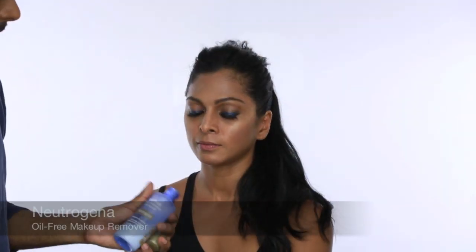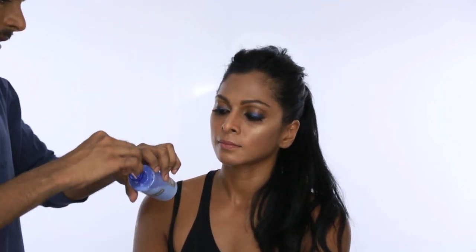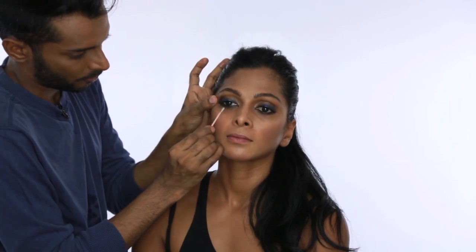Now this is a makeup remover, oil free by Neutrogena. This is the only one I have as of now. I'm going to dip that clean side of the Q-tip in it. Remember about that fallout we talked about over here? I'm just going to go over it and I'm twisting the Q-tip. I'm going in with that concealer. Blend it in.